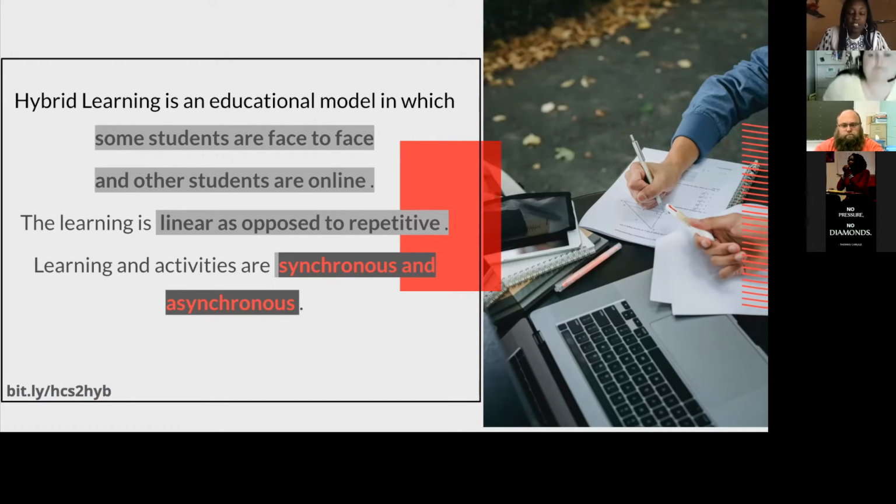Believe it or not, there are still some employees that report to the building, and there are still some employees that work remotely. So even though our governor has said, okay, let's go ahead and offer back face-to-face instruction, there are still some employees within the world who are still not reporting back into the building. So what do we mean when we say linear versus repetitive?